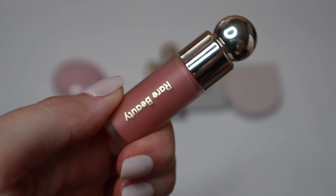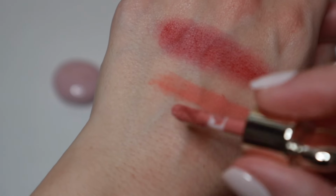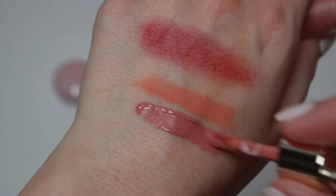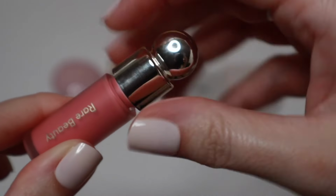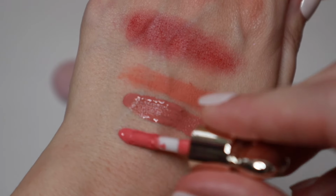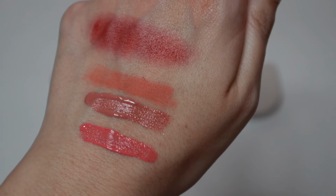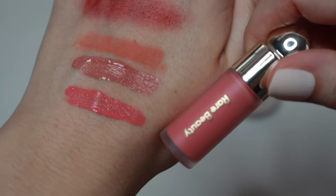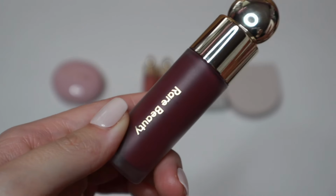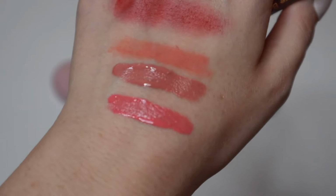Then I had a mini of the shade Hope, which is so pretty. And then I have a mini of the shade Happy. See, these blushes like this, I like these from Rare Beauty better than I do the more powder option. I just think these blushes are beautiful. Like top of the line liquid blushes. Then I have the full size of the shade Faith, which is like a berry shade.